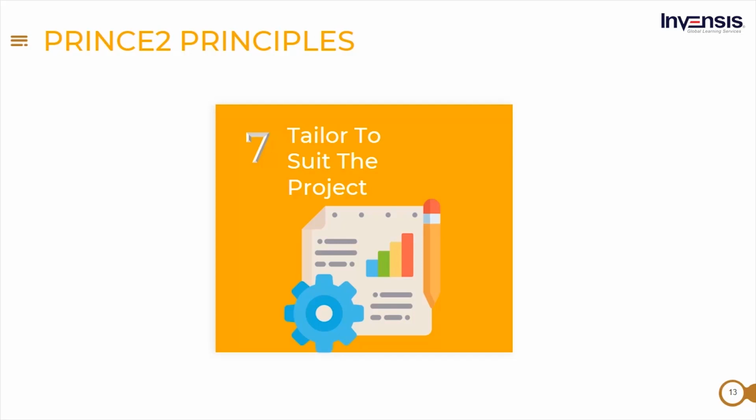Now that PRINCE2 principles are clear, let us have a look into PRINCE2 Themes. The PRINCE2 themes highlight aspects of project management that are addressed regularly as the project moves through its life cycle. Throughout the project lifespan, for example, the business justification for the project will need to be updated and revalidated, change will occur, and risks will need to be handled.